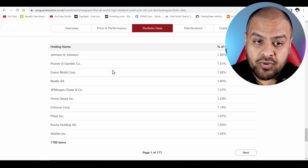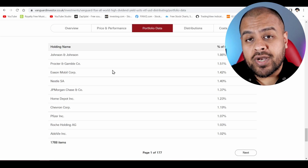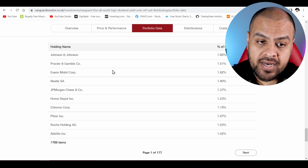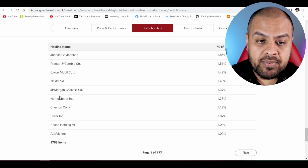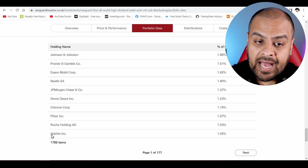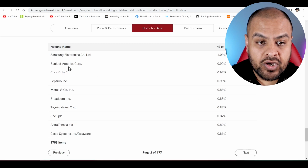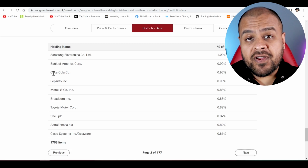Procter & Gamble, ExxonMobil, petrol, crude oil is at a ridiculously high price at the moment, so they'll be making money. Nestle, again, a worldwide food maker, so that should do very well. JP Morgan & Chase, banking, Home Depot, Chevron, Pfizer, and we know Pfizer is doing well. AbbVie, again, a lot of medical companies that you can see along here. If we go to the next page, you've got Coca-Cola, you've got Pepsi, and they are very stable stocks.